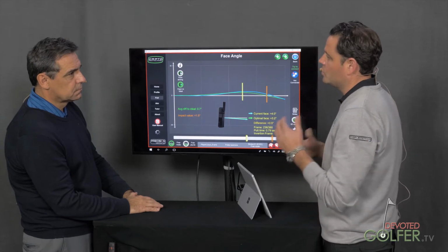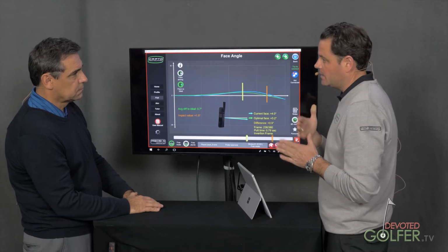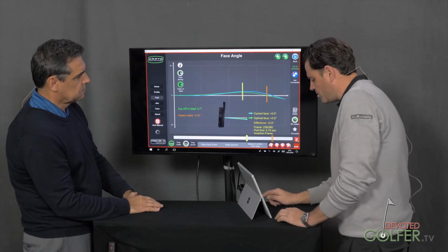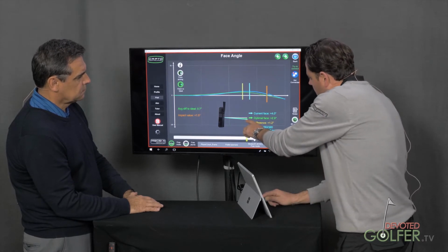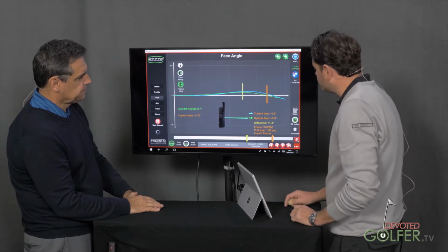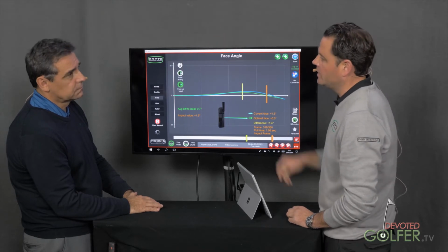The optimal face is basically the actual player himself. The Capto stores the player's putts and always gives him his optimum, so he's always chasing his own good putts. As we go from the top of the backswing, we can see the club face start to close, and then at impact, well, it didn't quite square up in this putt. The current face is 1.5, which we saw on the other screen.